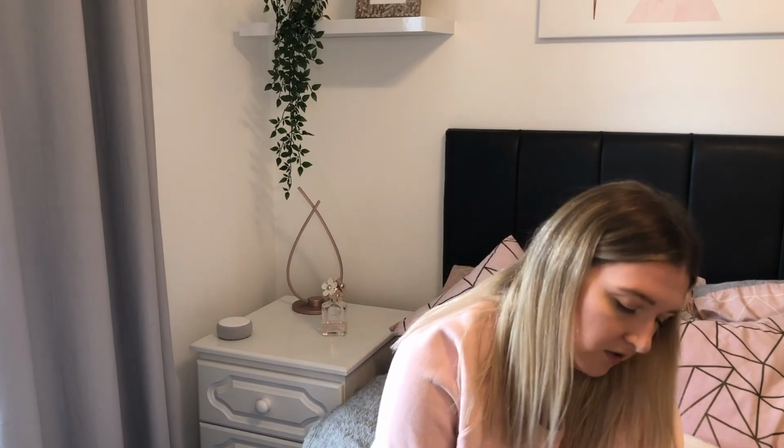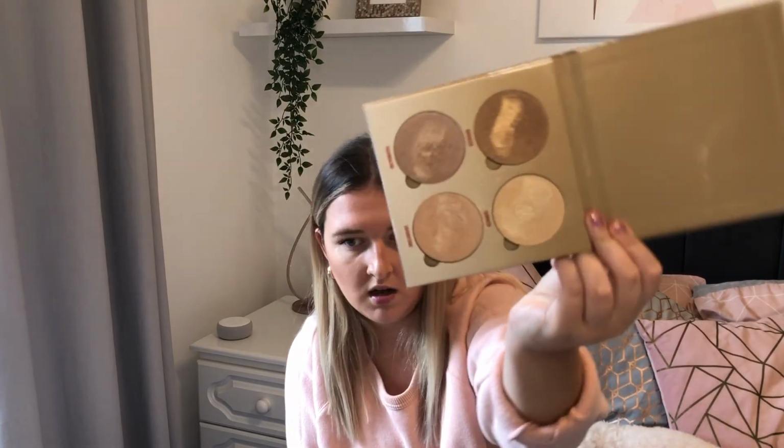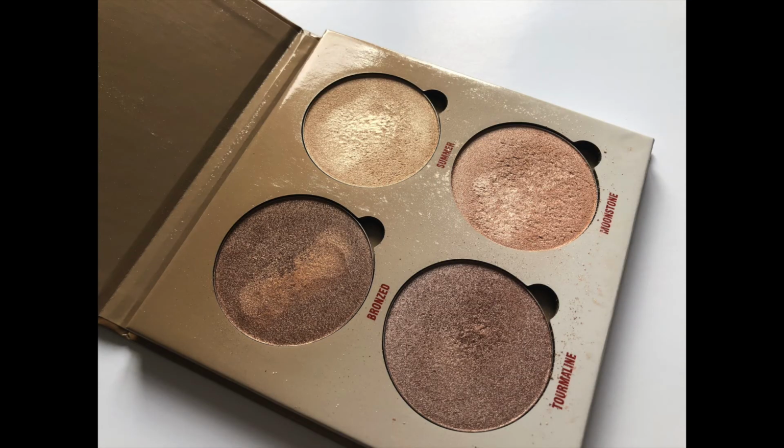Then I'm on a bit of a high here because I love these 2 palettes. These are both highlighter palettes, so you will have seen them in my favourite highlighters for summer video. So we've got the Anastasia Beverly Hills Glow Kit, the Sun Dipped one. I have used these a few more times now since doing my other video when I've been doing my highlight. I've been keeping this out and using it.